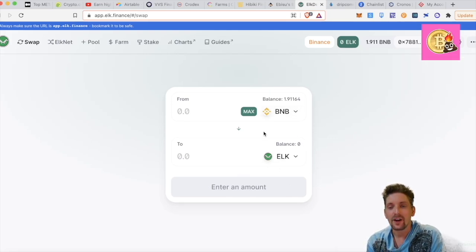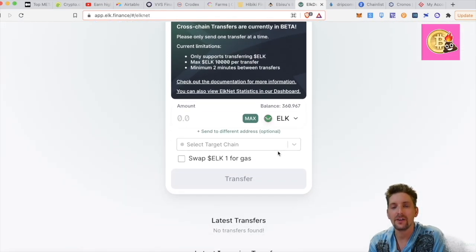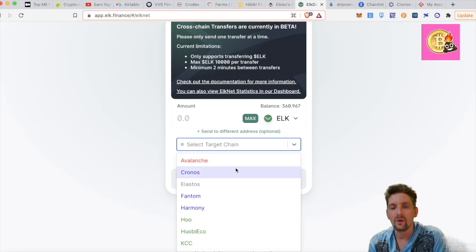So we now have 360 ELK tokens. What we want to do now is bridge that ELK over to the Cronos chain. So we go to ELK Net. Okay, we have 360 ELK. We want, and then we choose which one. You know, you can go to so many chains now.